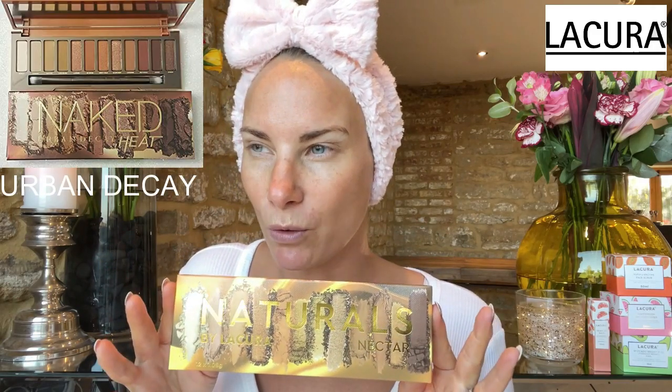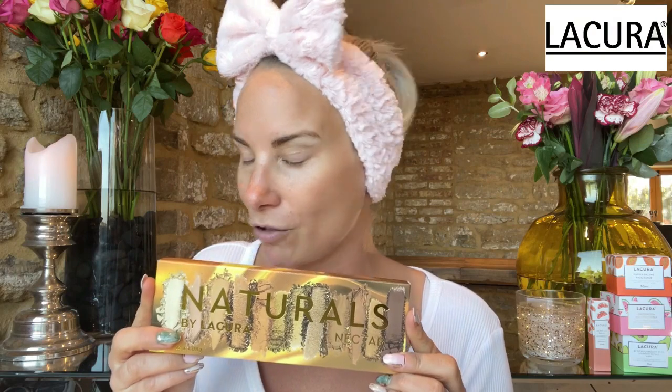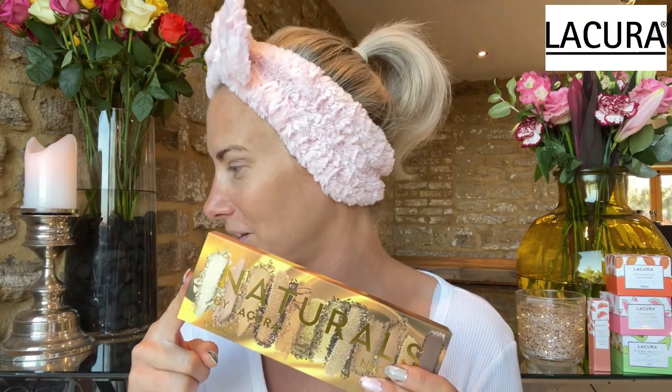Whilst I was in there as well, I also managed to pick up their Nectar palette. Aldi's palettes have been considered to be dupes for other high-end brands. This one in particular, I cannot wait to crack open. It's the Nectar palette. It's in the kind of warm goldy tones, which I really enjoy using. So I cannot wait to crack that open. I think this was like £5.99.